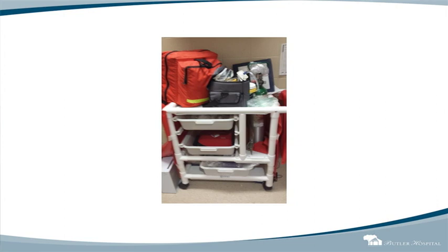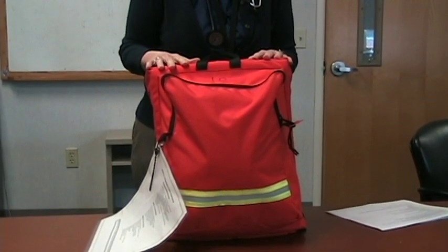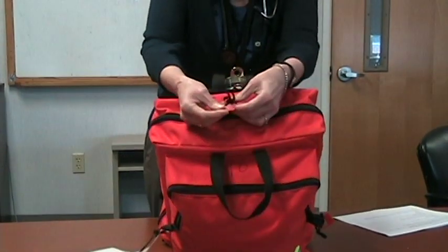Let's take a few minutes to review the equipment available to you in a medical emergency. Every clinical area has an orange backpack with emergency supplies, an automatic external defibrillator, a suction unit, backboard, and oxygen delivery supplies. Be sure you know how to access them in your work area. The orange backpack has a variety of supplies that you may need during a medical emergency. The zippers are secured with a small plastic lock.